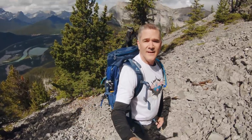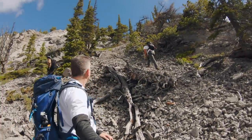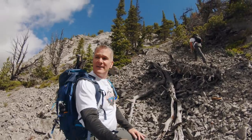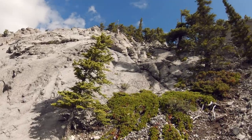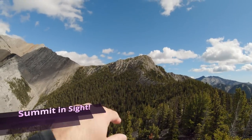Well, we're getting closer to the top. We should top out, I think, on a flatter spot up here. Maybe a little bit of a false summit and then over to the summit. Last bump to go.